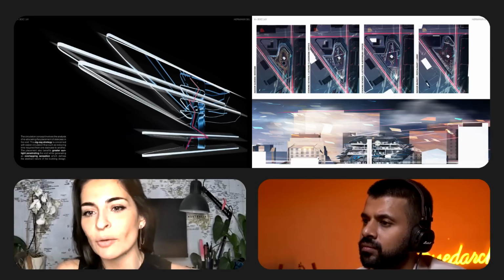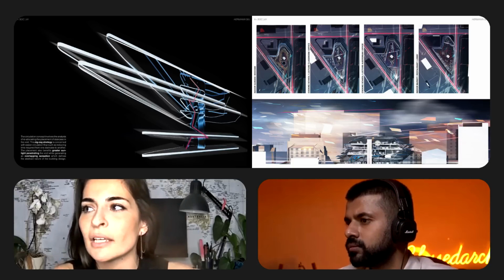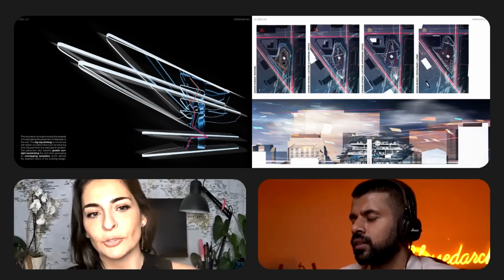So right now I'm doing Tower C for Shenzhen for the last year and something. And I'm actually doing detailed design, like to the real detail. Yeah. From that cluster. So.